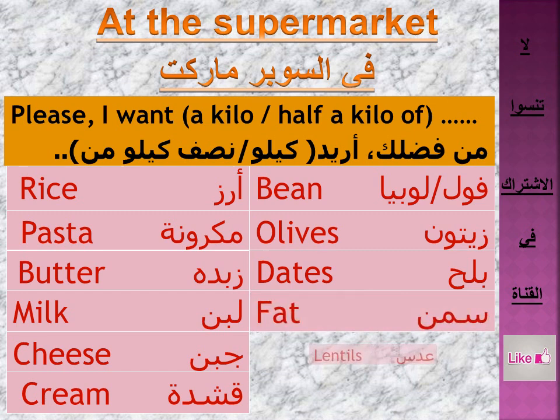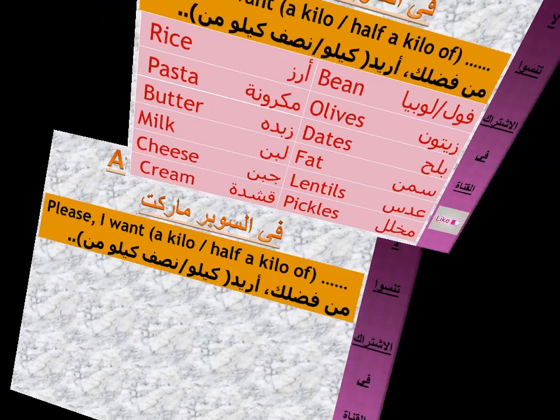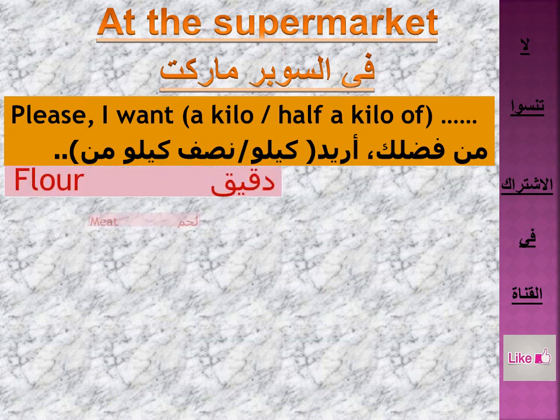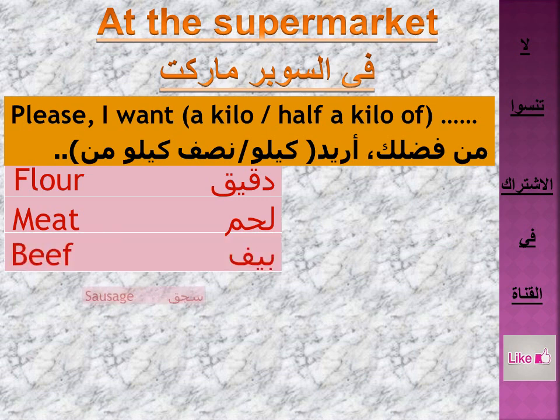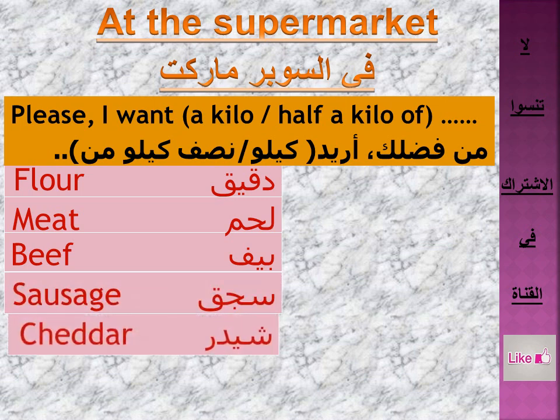Lentils. Please, I want a kilo of lentils. Pickles. Please, I want a kilo of pickles. Flour. Please, I want a kilo of flour. Meat. Please, I want a kilo of meat. Beef. Please, I want a kilo of beef. Sausage. Please, I want a kilo of sausage. Cheddar. Please, I want a kilo of cheddar. Mozzarella. Please, I want a kilo of mozzarella.